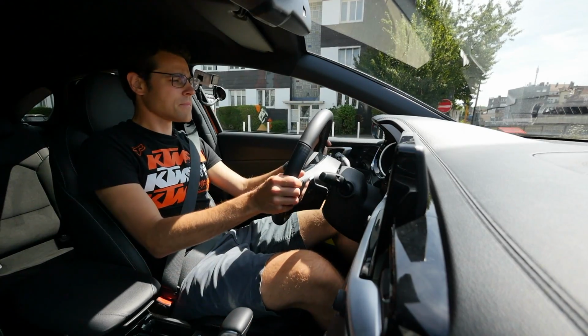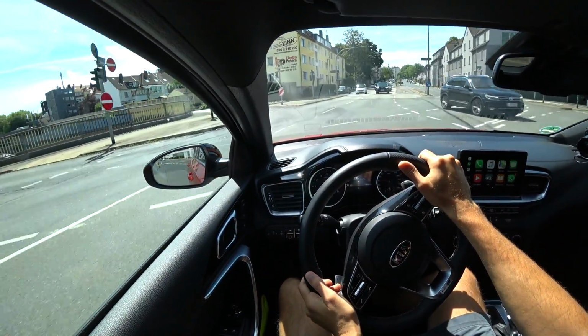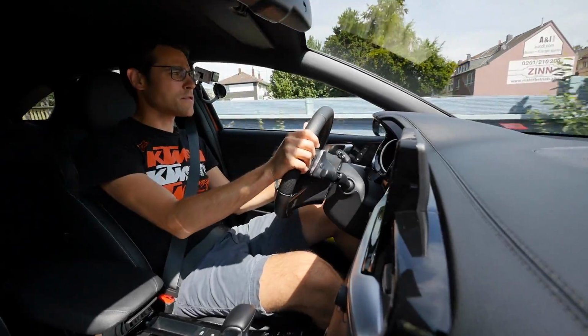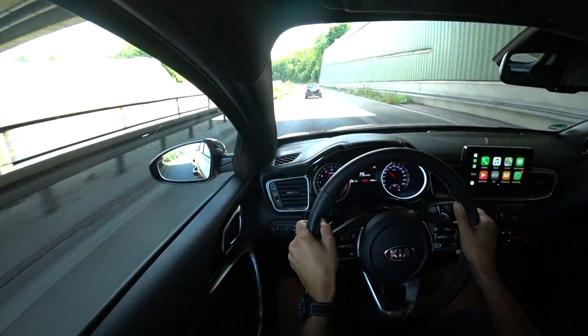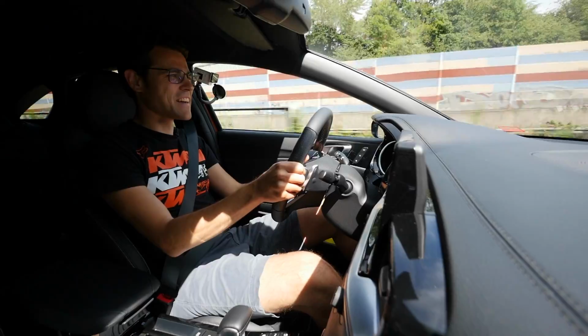Welcome. That's sport mode. Interesting drive. That's pretty loose, so to say.